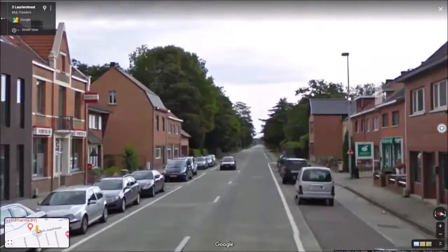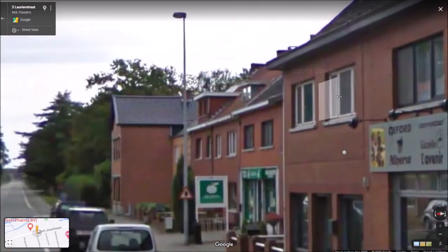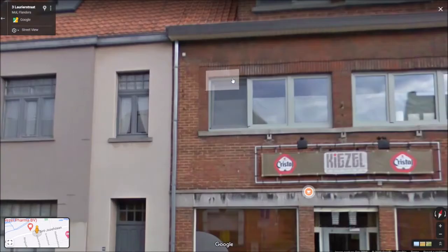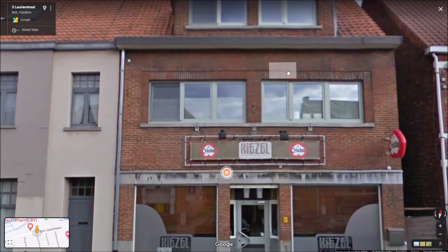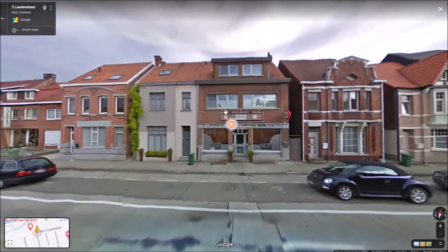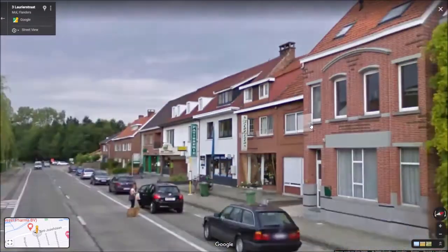Another thing I want to point out is these triple divided windows everywhere. That's a main feature that distinguishes this example from the Netherlands. This was really rare around there. And you can see a lot more brick combined with white elements, like you saw in the UK.